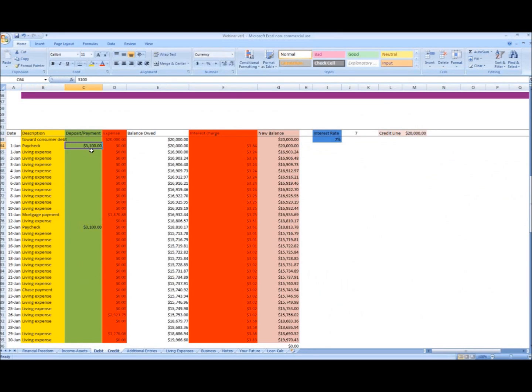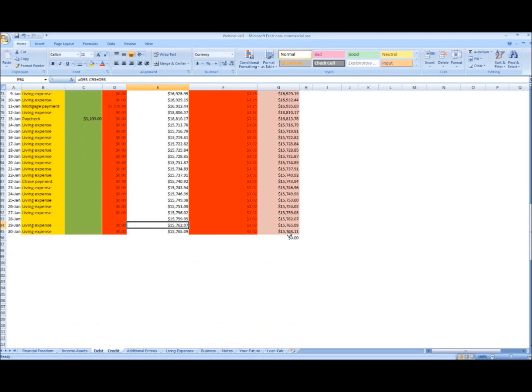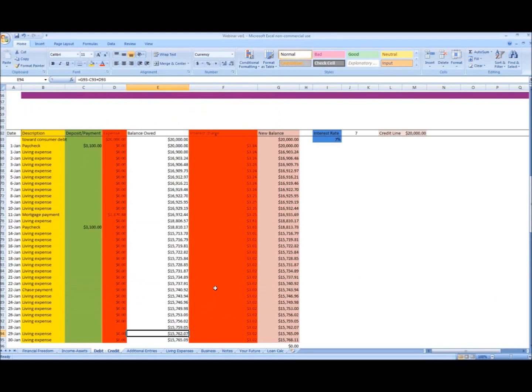We're depositing our paychecks in, right? We're paycheck parking, merging our cash flow with our debt. We reduce our average daily balance of our debt, right? We pay our mortgage payment. We deposit our paycheck. We do not have those living expenses, remember, month number 1, because we're going to put all of our living expenses on one rewards credit card. You get through with month number 1, bam, our balance is $15,768.